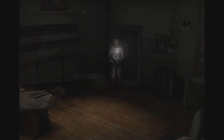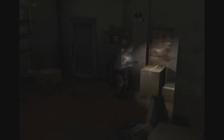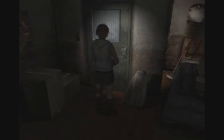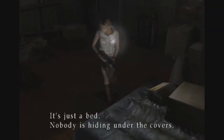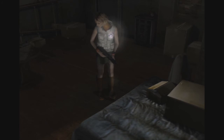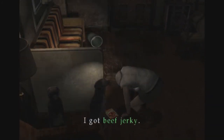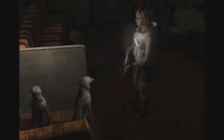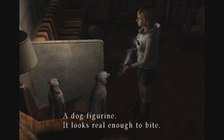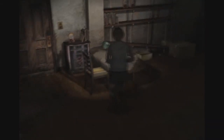So let's head through here. Looks like there is nothing important here. The lock is broken. And what is this? Well, I can't tell yet. It's just a bed. Nobody's hiding under the covers. Oh, they're so cool. Some beef jerky here, and some Dalmatians. Now these Dalmatians show up in Silent Hill 4 again. They're just little statues, a dog figurine. It looks real enough to bite. Thankfully it won't bite us.